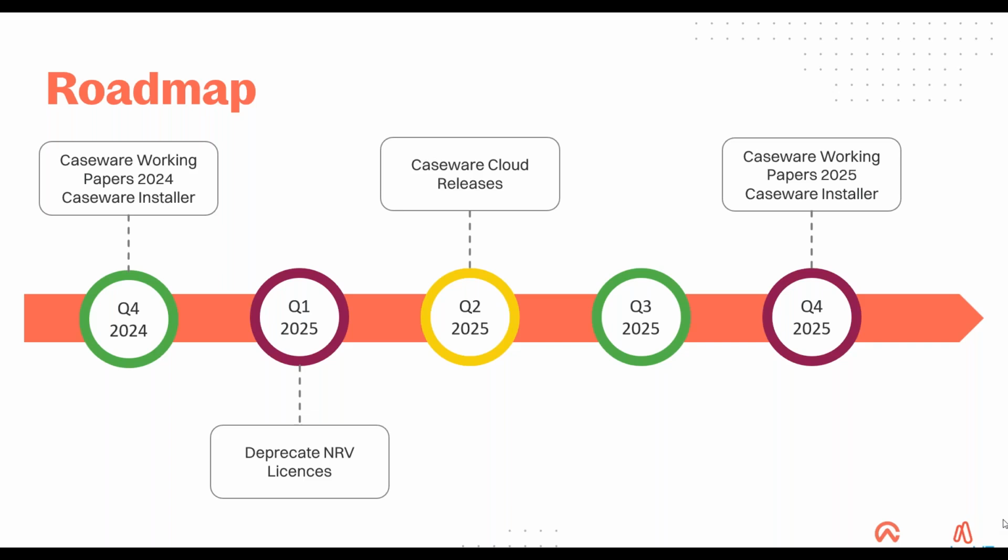It'll give you the various ways that you have in distributing the firm template and the Caseware working papers, and it'll go into detail on the various options that you have, like whether you're going to just put it on a server somewhere and everybody's going to download, or you're going to use a group policy to use a silent install to distribute it, and I'll take into consideration the firm template there. So when you get this, look out for that.